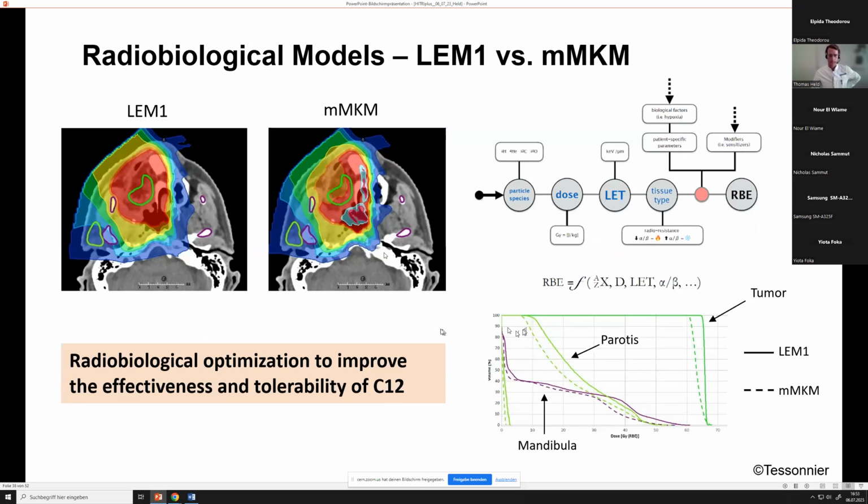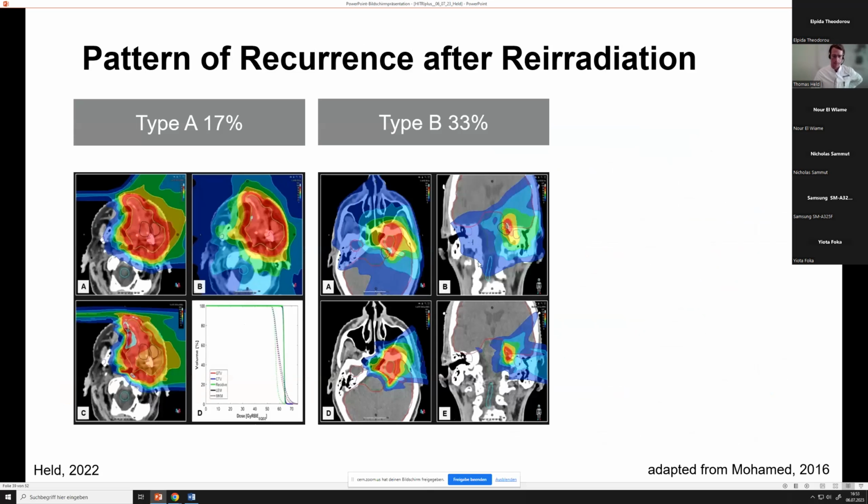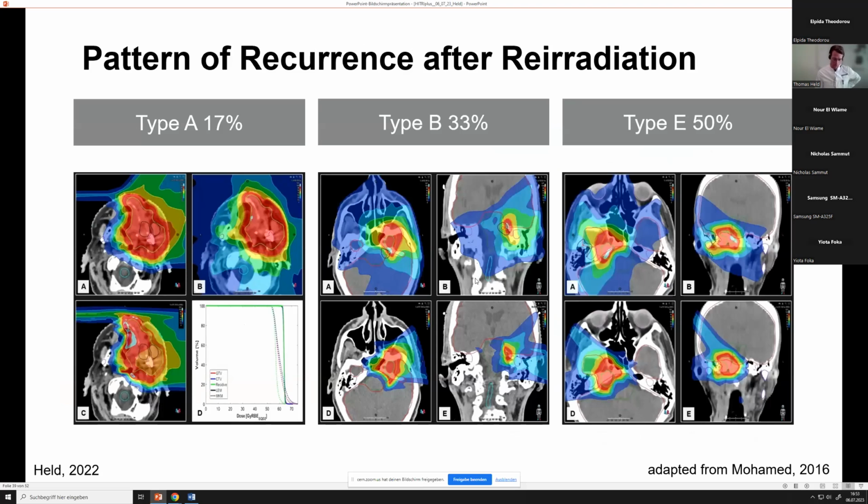and not only for the organs at risk, but also in particular for the target volume coverage. And we also looked at the recurrences in the CARE trial that happened so far. Of course, these patients unfortunately develop recurrences rather early, since the median overall survival is around 12 months. It is a very vulnerable and difficult to treat patient cohort.